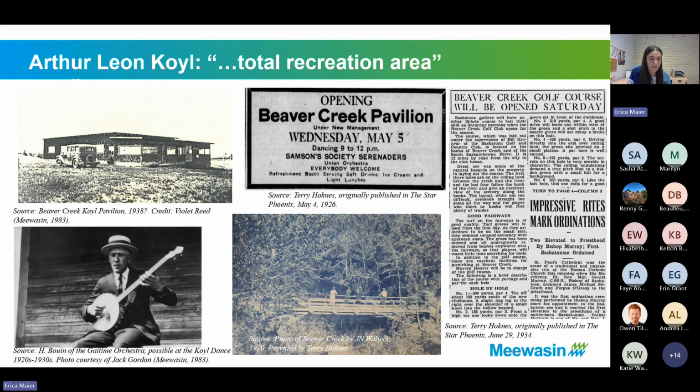So there's a photo there of the dance hall that was located just south of the creek, which opened in 1926, I believe. And at the dance hall, they would have these big parties and dances, and there were a few different bands that would play there, like the Jack Gordon Gaytime Orchestra on the bottom left. So there's a fellow playing the banjo there who is from the band. And then on the bottom right, there's a photo there.